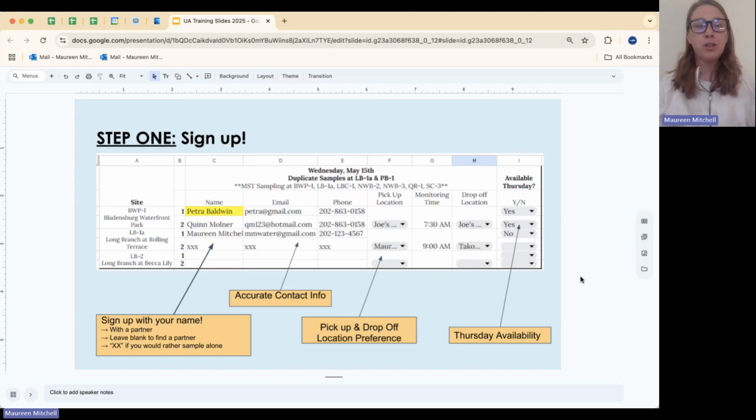To choose your own adventure, when you sign up, you'll just put your name next to the site you want to sign up at. Notice that you can choose to sign up with a partner or friend or put X's under your name if you want to do it solo. We do recommend going with someone else. Again, safety is a concern, but we understand if you have a busy morning and don't want to coordinate with anyone else. Make sure you give us your accurate contact information, both email and phone.